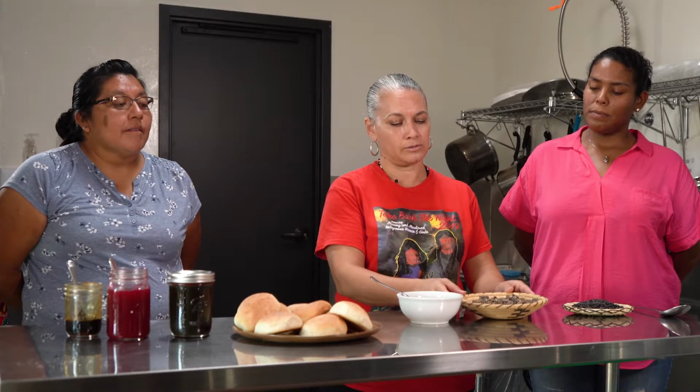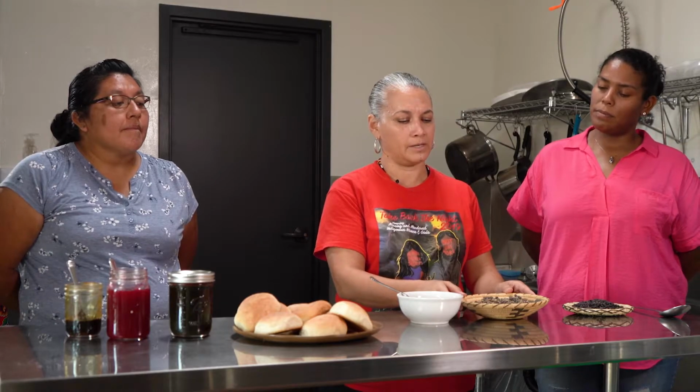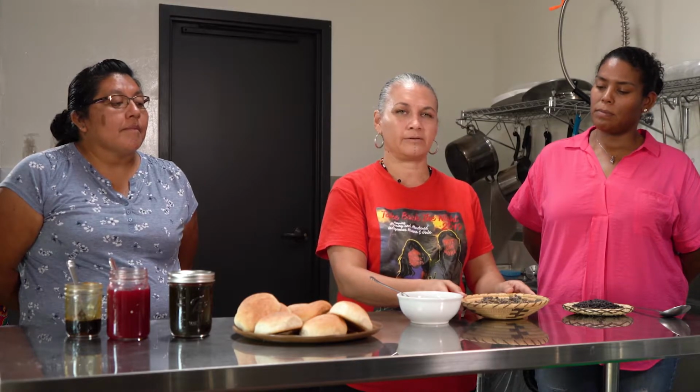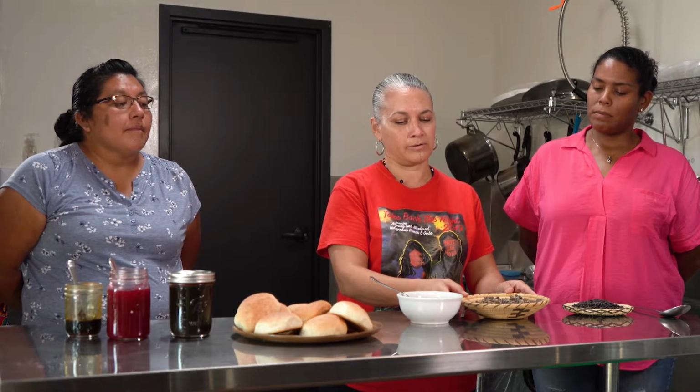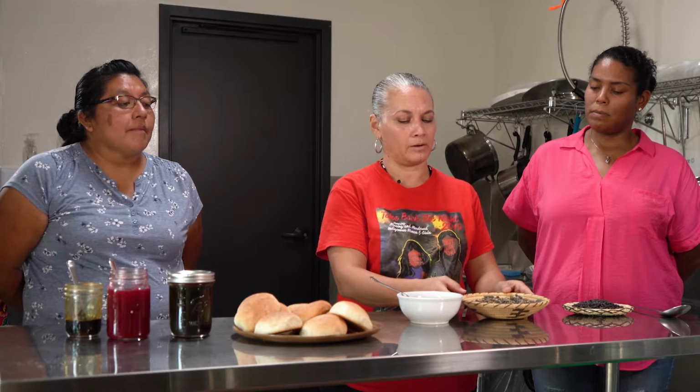And then, you know, sometimes we'll sit and we'll take off the needles individually. And, you know, that's our way of quieting our minds and gathering together, or however we like to take care of our cholla buds. So when we gather them, we really like to do it in community and go out together.